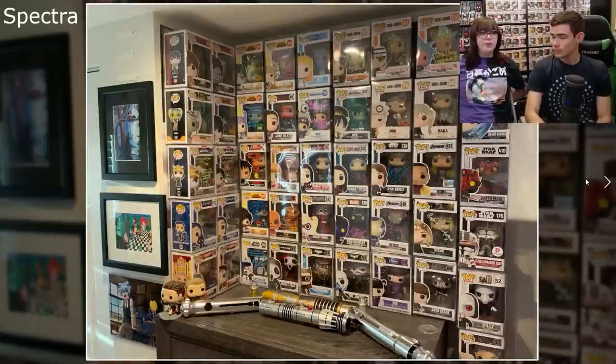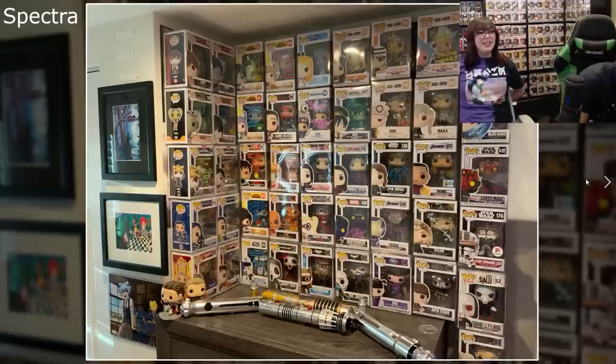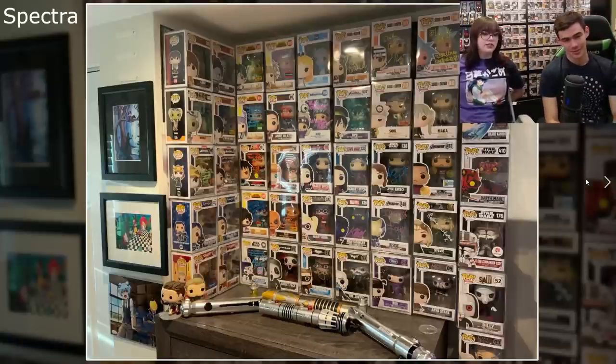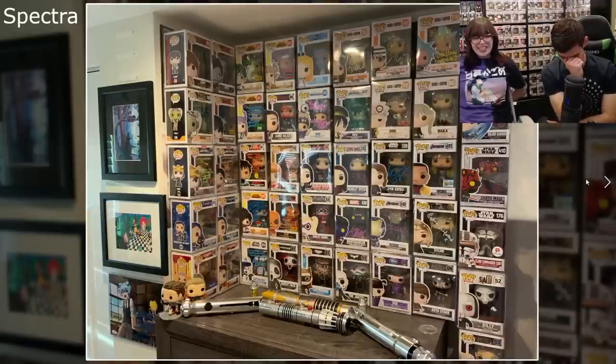If we're talking about creativity and everything like that, I would give it a 5, honestly. Gonna be straight up, it's kind of just a wall of pops. However, because of the lightsabers and because of the graphics over on the left and because of all your signatures, I gotta give you at least an 8, my man, because it's just freaking sick. It's really, really cool.